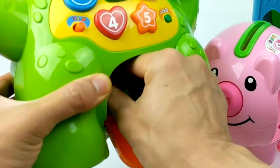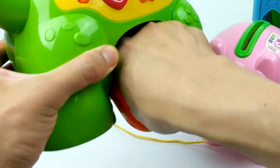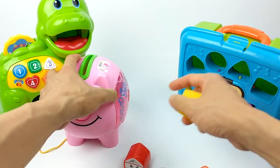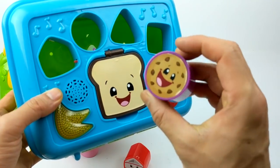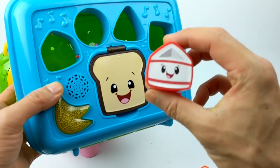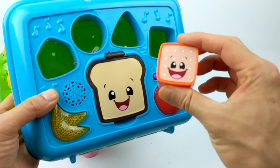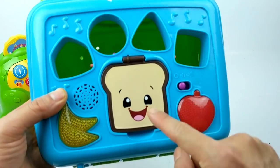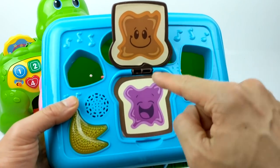What do we have now? It looks like food to pack our lunchbox. We have yellow cheese. Here's a chocolate chip cookie. And what's this? It's almond milk. And what could this be? It's square and orange. Maybe a piece of cake. And look what we have here. It's a sandwich. Let's see what kind of sandwich it is. It's a peanut butter and jelly sandwich.